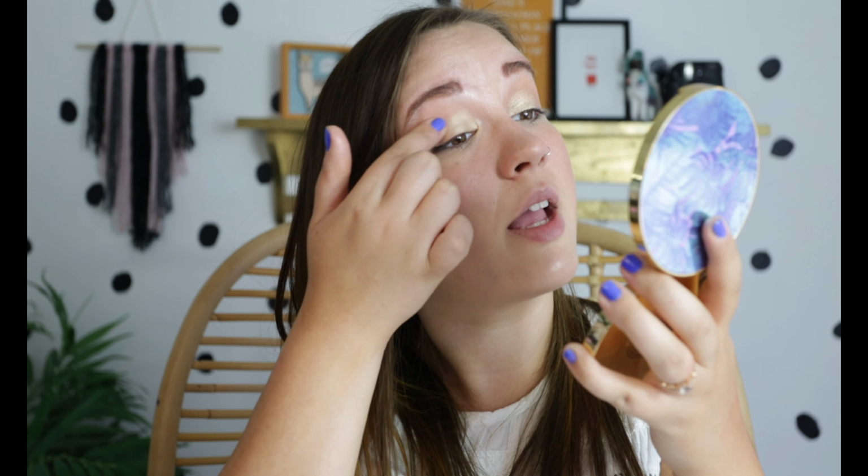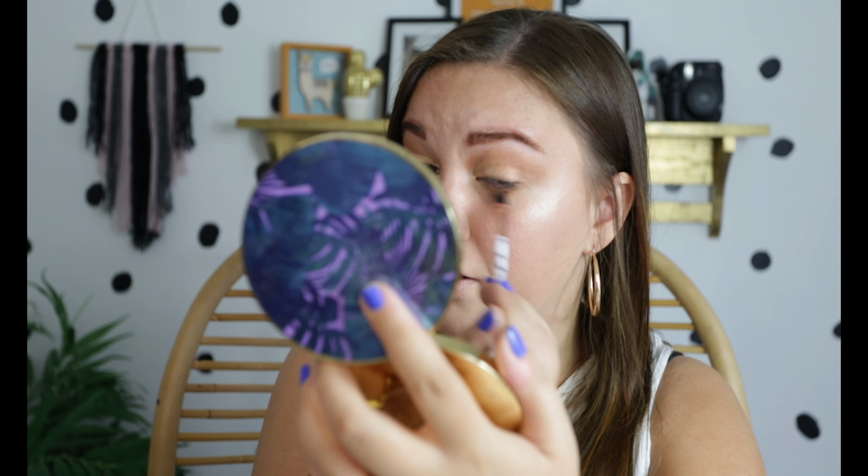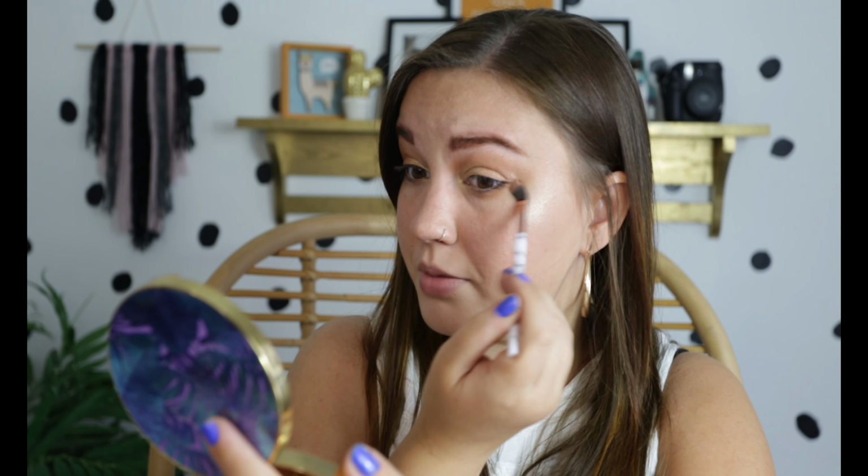Okay, I'm just gonna pick up my fluffy brush again, and I'm gonna go in with that first shade, just picking up a little bit, and I just wanna kind of bring that around my under eye, just to give a nice overall completed look. I feel like it really just brings the whole look together when you bring that transition shade all the way down.